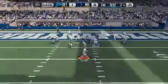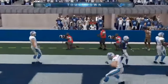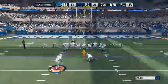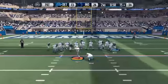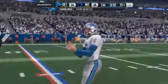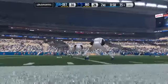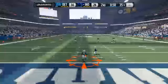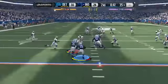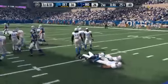Second and goal at the 2. Makes the catch. Touchdown. Hard to cover these tight ends when they get into the end zone because they're fast, they're nimble, and they're big. So even if you cover them, they push off and get the touchdown catches. The Colts are ready to return the kick. He's got a chance to return this one. And the tackle's made right around the 25-yard line.